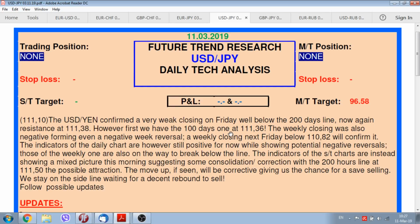Dollar-Yen, another major currency. Dollar-Yen confirmed a very weak closing on Friday, well below the 200 days line. Now again resistance at 111.38, and to say the truth, it's quite an important technical signal. However, first we have the 100 days one located at 111.36. The weekly closing was also negative, forming even a negative week reversal. A weekly closing next Friday below 110.82 will confirm it.